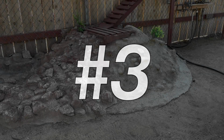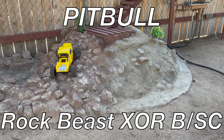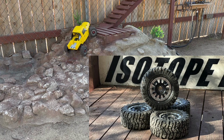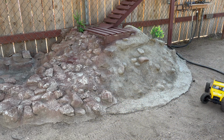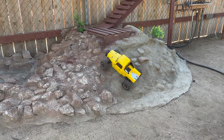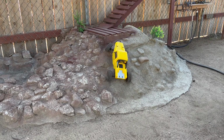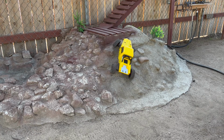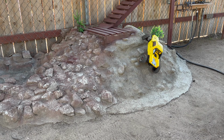And that brings us to number 3, our first podium setter. And wouldn't you know, it's a Pitbull. It's even the Rock Beast, but it's the Rock Beast XOR BSC, Basher compound. These tires are hard. Like, the rubber could be molded ABS. And the foams, I'm sure, are closed cell, because these things are designed for some RPMs.